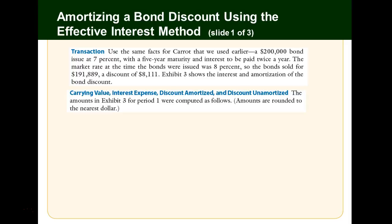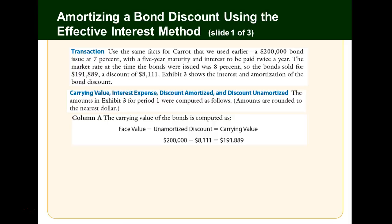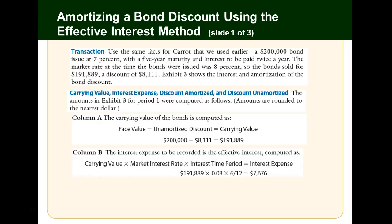So the carrying value, the interest expense, the discount amortized and unamortized gets computed by, we know this, the face value minus whatever we show as unamortized gets to be our carrying value. The interest expense that we're going to record is the effective interest, taking the carrying value times the market rate times the interest period to come up with our interest expense.